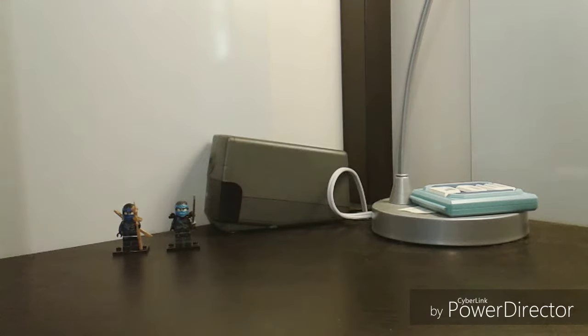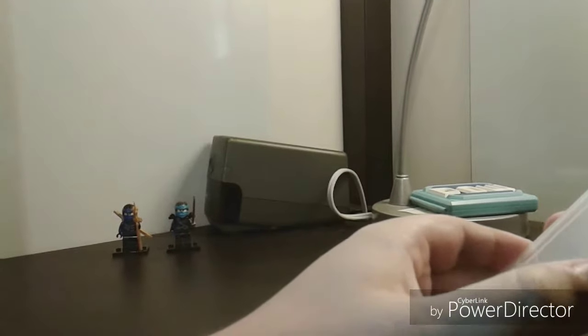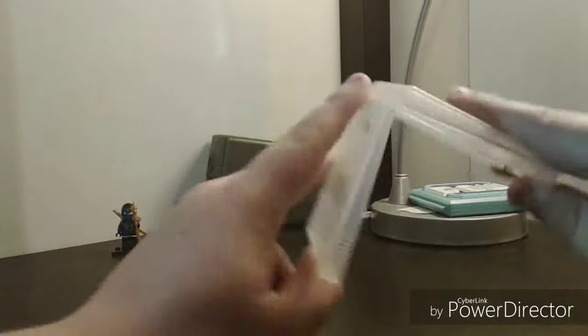All right, so I've got a bunch of stuff. The first one is a Game Boy cartridge case. This was only $1, so that's why I picked it up. And it's actually kind of a tough fit, because you can put Game Boy Color games in here. It's just kind of hard to get out unless you do that.